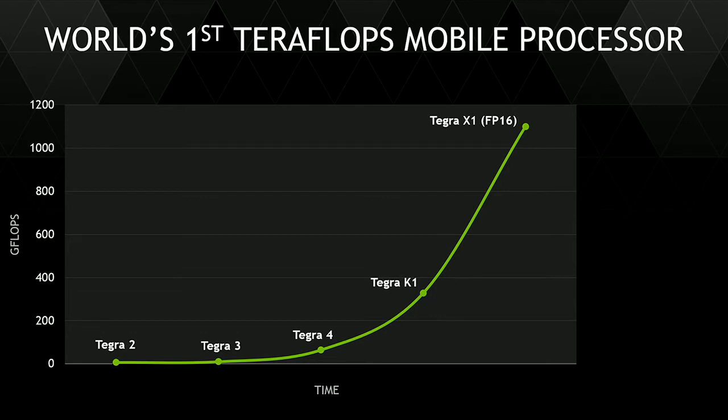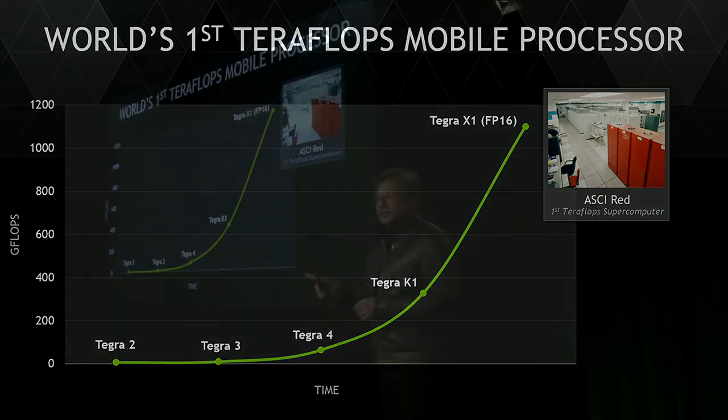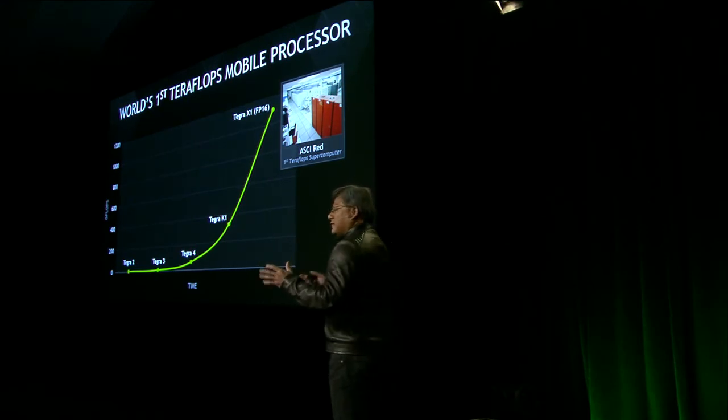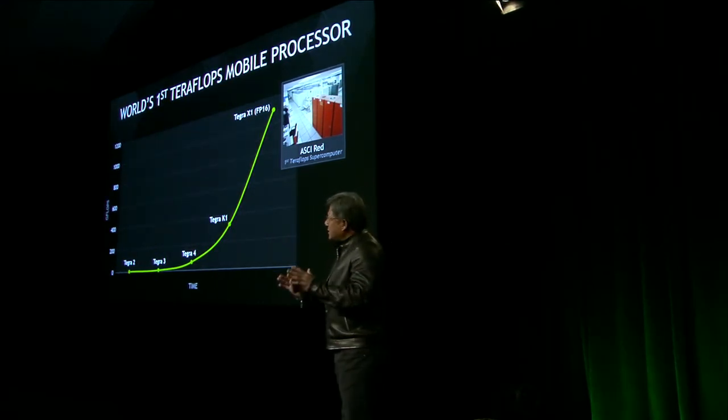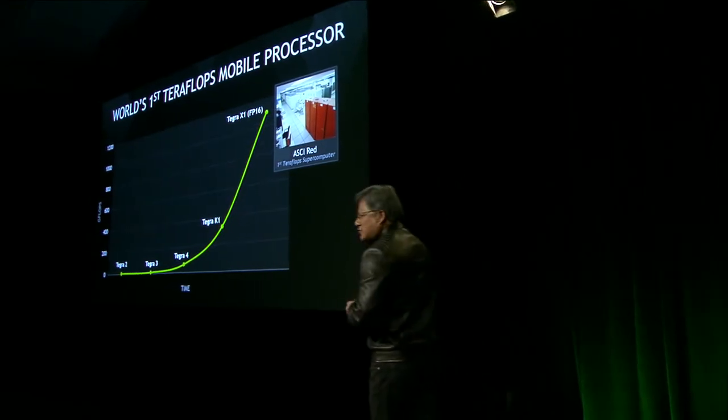1 teraflops. Now, to put that in perspective, up until the year 2000, the fastest supercomputer in the world achieved 1 teraflops. Now, of course, it's 64-bit floating point instead of 16. However, 16 is what we need, and I'll explain that in just a moment. 1 teraflops in the year 2000 was the fastest supercomputer in the world. It required 10,000 Pentium Pros and consumed 1 million watts. 1 million watts. Literally just a decade and a half ago. A decade and a half later, we're now able to put the supercomputing capability into one little tiny chip.